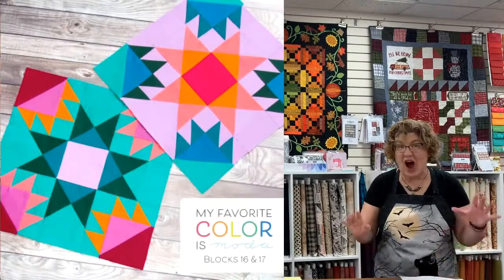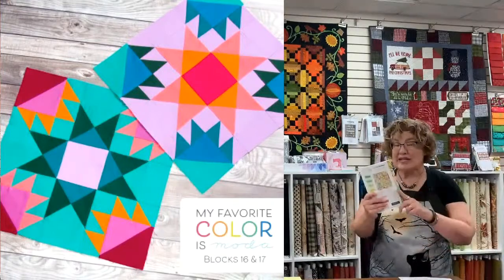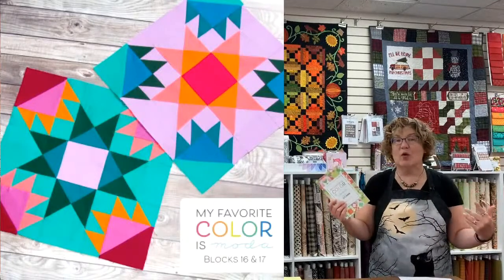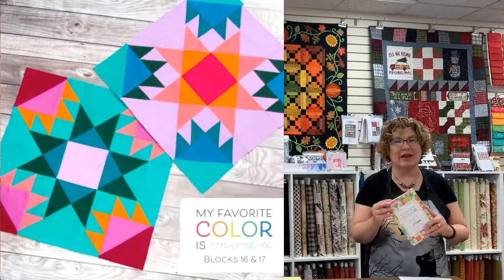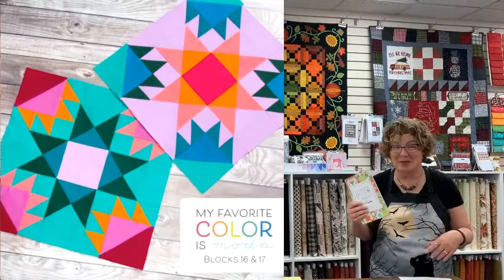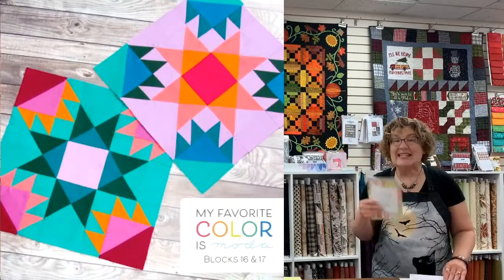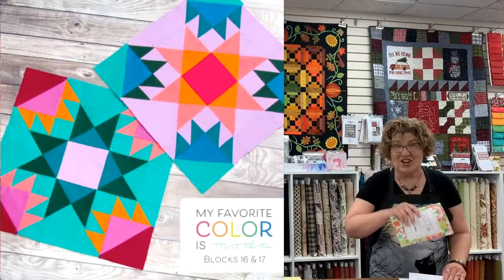Even though we are nearing the end of My Favorite Color is Moda, we still have patterns here in stock. We also have a few kits. We'd be more than happy to hook you up. I think we even have Tropical Getaway in stock. We have a few of the other ones in stock, but otherwise we can cut to order so that you could have one to play along. We will be presenting the blocks through the end of the year.